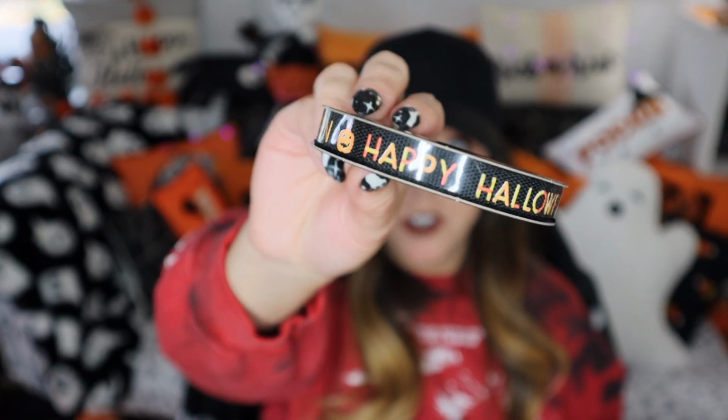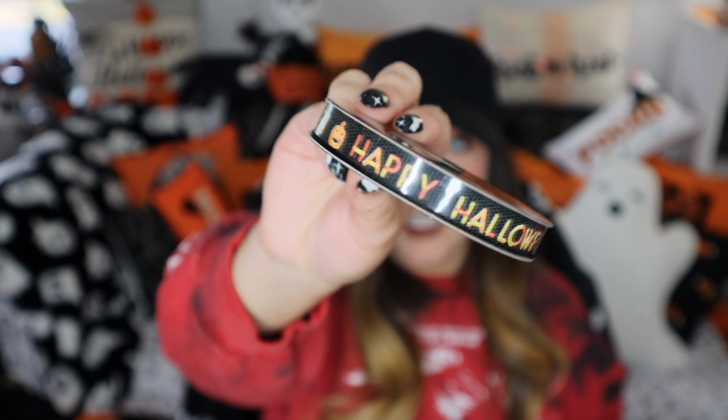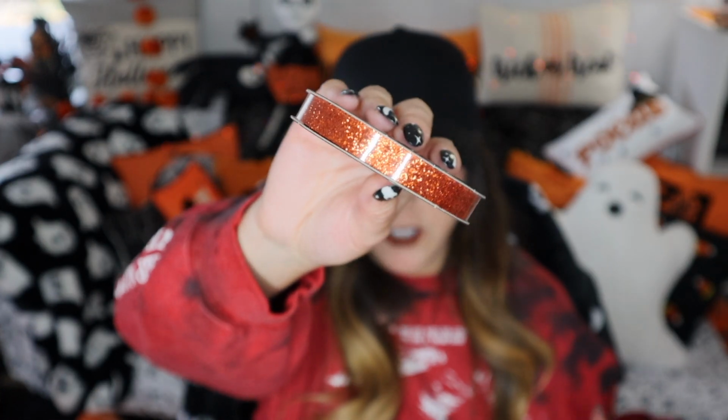I love the color change of the font. I don't know if you can really see that on camera, but I forgot. I also grabbed some more glitter ribbon. I need to know your thoughts.